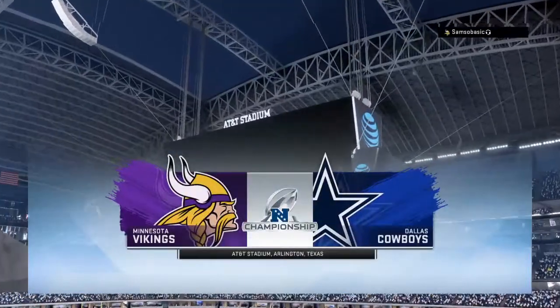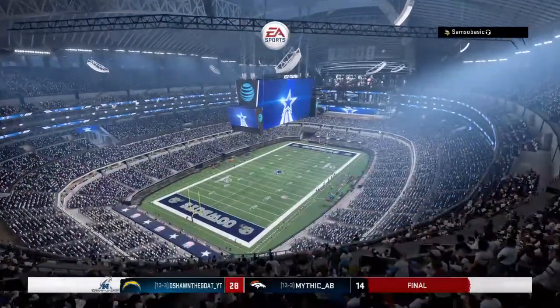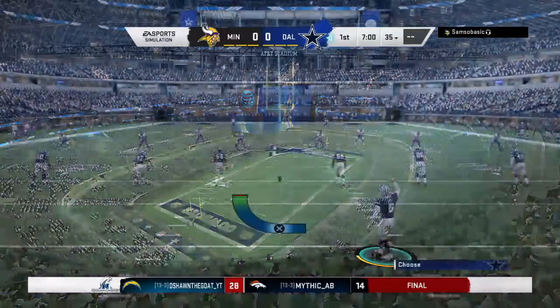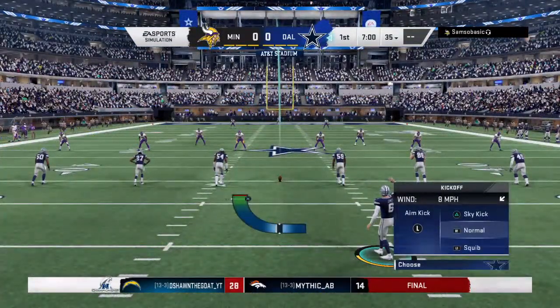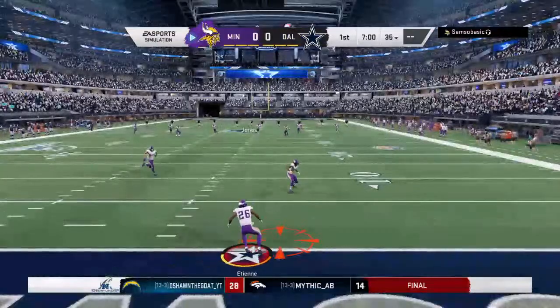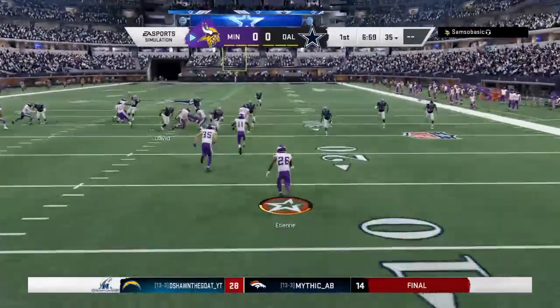Lone Star State, in the very mammoth AT&T Stadium in Arlington, Texas. Coming up, it's a battle to represent the NFC in this year's Super Bowl, and we've got a classic in store between the Minnesota Vikings and the Dallas Cowboys. One of these teams will represent the NFC in the Super Bowl in 2 weeks' time. Which will it be as we're underway in the NFC title game?